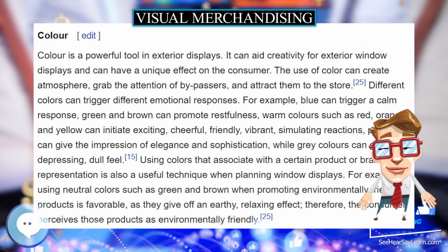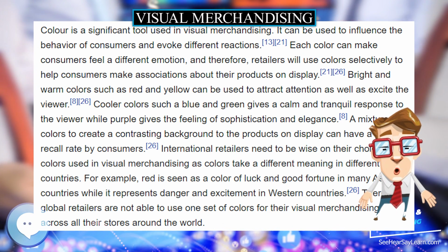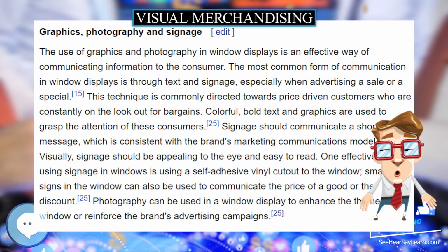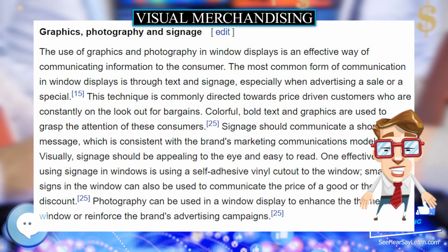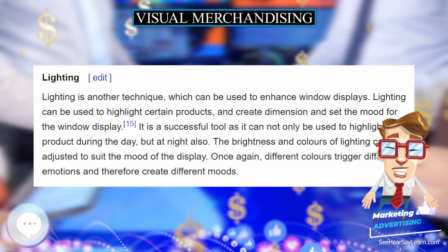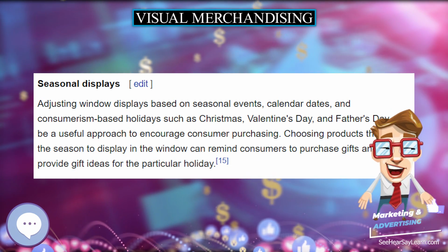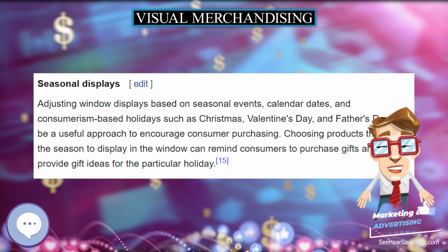For example, blue can trigger a calm response, green and brown can promote restfulness, warm colors such as red, orange and yellow can initiate exciting, cheerful, friendly, vibrant, stimulating reactions, purple can give the impression of elegance and sophistication, while gray colors can give off a depressing, dull feel.